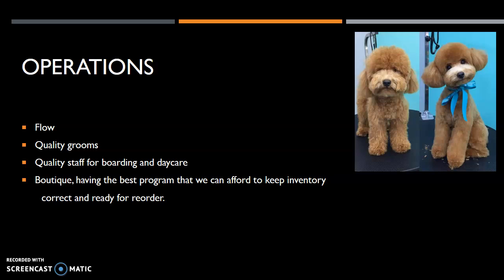So operations. So the flow, obviously we're going to have the boarding side, the daycare side, and then the grooming side. So you're going to come in. There also will be a little boutique when you get here in the front area where you also will check out. So we're going to have some things there, obviously, that are going to grab the attention. You bring your baby in to board for the weekend and you're already struggling with that, and there's a cute little stuffed animal toy there. You're going to buy it. I mean, I know I would. So we're going to have things like that set up.